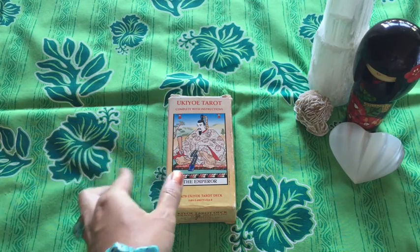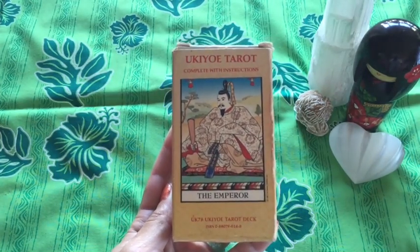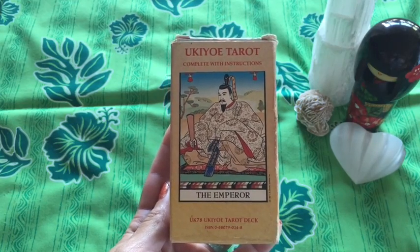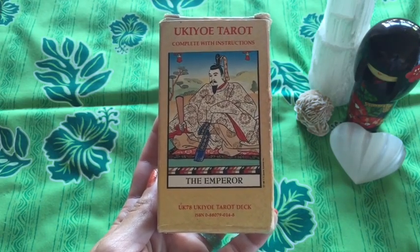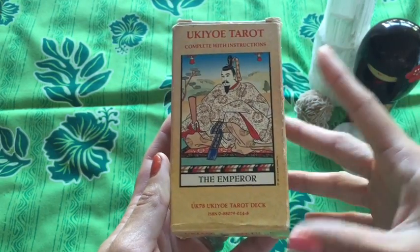Review. All right, so this is a used deck that I got on eBay, but sometimes I love the feel of a nice, worn deck. I know some people like to be the first to use a deck. They don't like other people to have touched the cards before them.